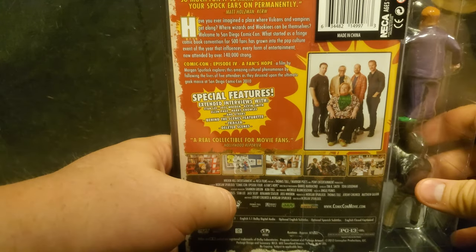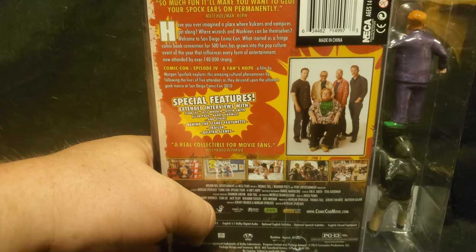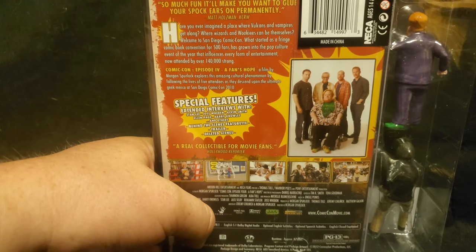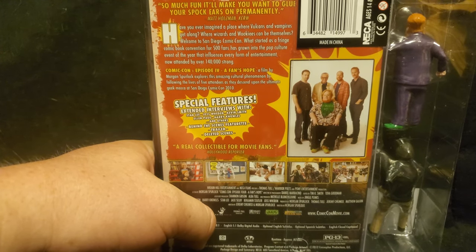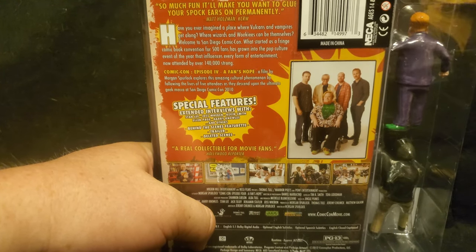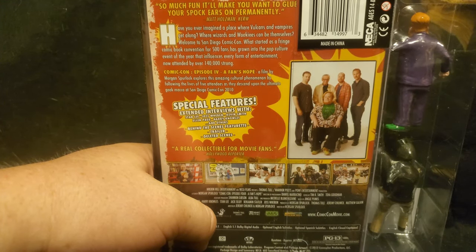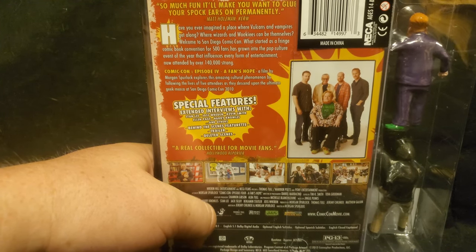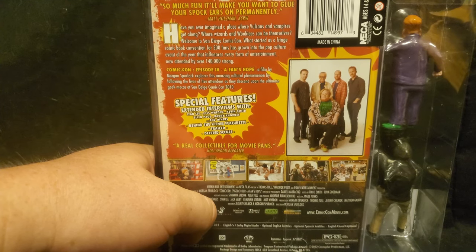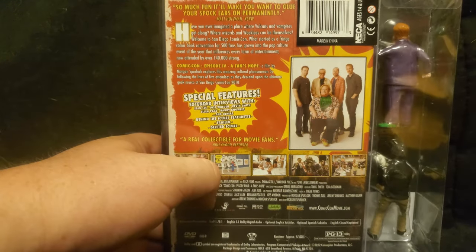Welcome to San Diego Comic-Con. What started as a fringe comic book convention for 500 fans has grown into the pop culture event of the year that influences every form of entertainment, now attended by over 140,000 strong. Comic-Con, Episode 4, A Fan's Hope, a film by Morgan Spurlock, explores this amazing cultural phenomenon by following the lives of 5 attendees as they descend upon the ultimate geek mecca at San Diego Comic-Con 2010.